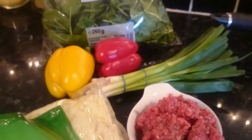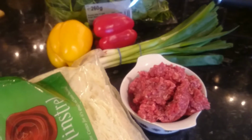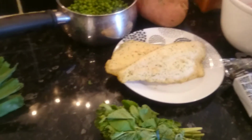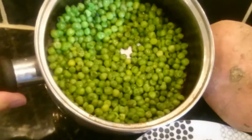Some mornings I'm literally waking up at 5 o'clock in the morning and having to make this fresh. So I'm just going to prep all of my ingredients into little bags so that all I need to do is whisk up the eggs, pour these other ingredients in, and then my omelette will be ready. Next meal is porridge.